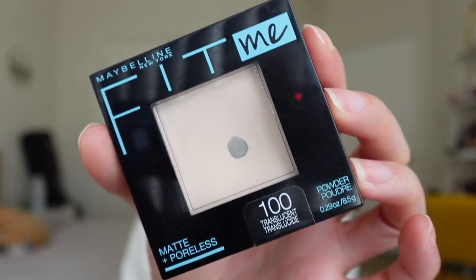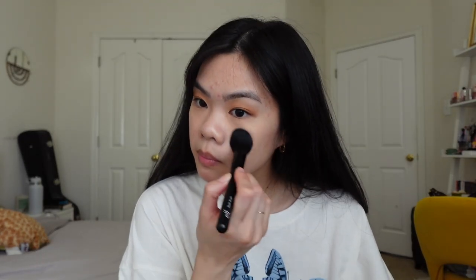Nice. Next, I'm gonna go in with powder to set everywhere I put concealer on, using the Maybelline Fit Me in Translucent. For bronzer, we're gonna go back to the Physicians Formula Butter Bronzer and with a big brush.